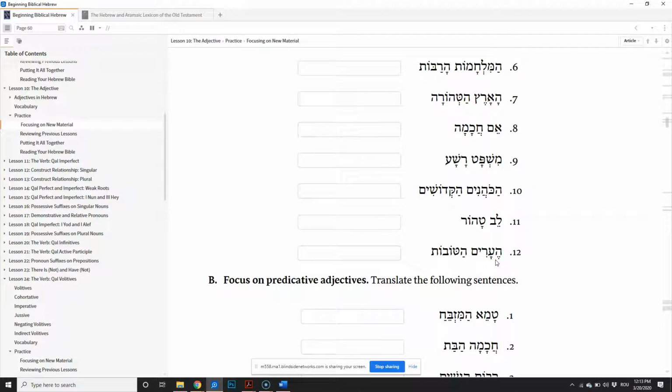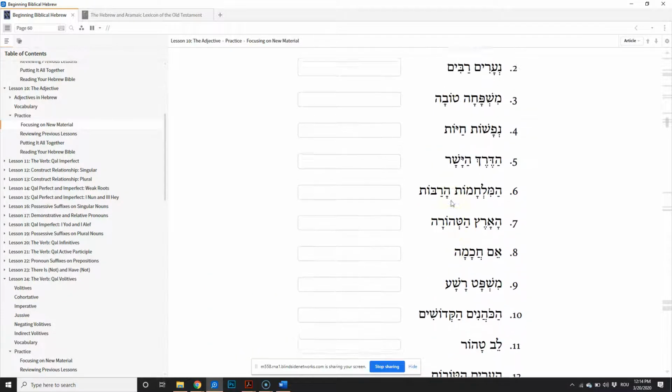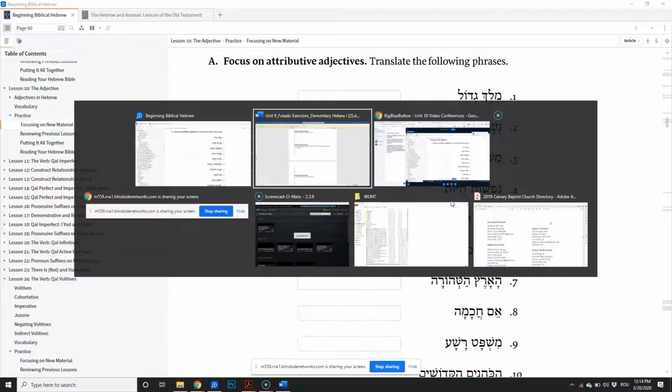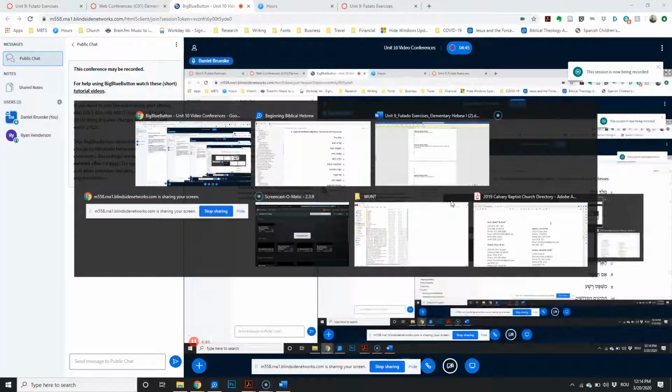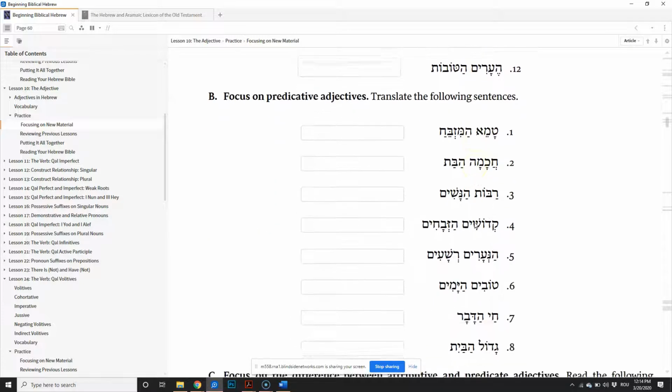Number 11, again, it comes after the noun, tahor, so a pure heart. Number 12, he'arim ha-tovot. So ha-tovot, the good cities, ha-tovot comes after he'arim, and they match in definiteness. So that's pretty straightforward. Just check in here. Doesn't look like there's any questions on that. So we'll go on to B.